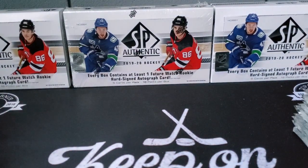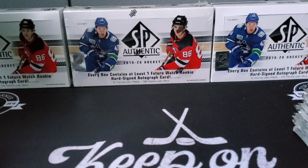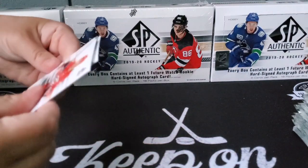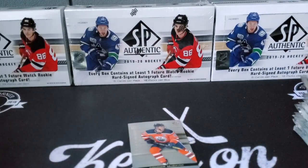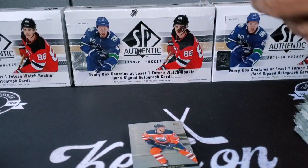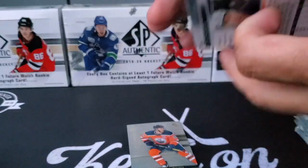Divvy up the packs. Here we go. And our first card is a Spectrum Effects Connor McDavid. Not bad. Cool. Any day you pull a McDavid? Yep, it's a good day. First pack. First pack is a McDavid. Yeah. Is that a sign of things to come? We shall see.